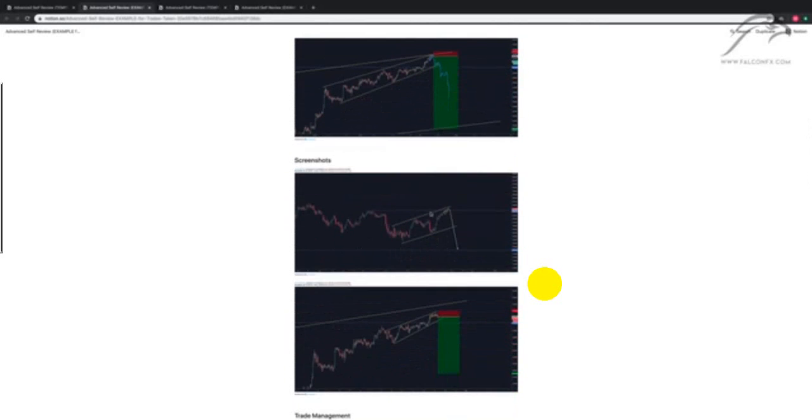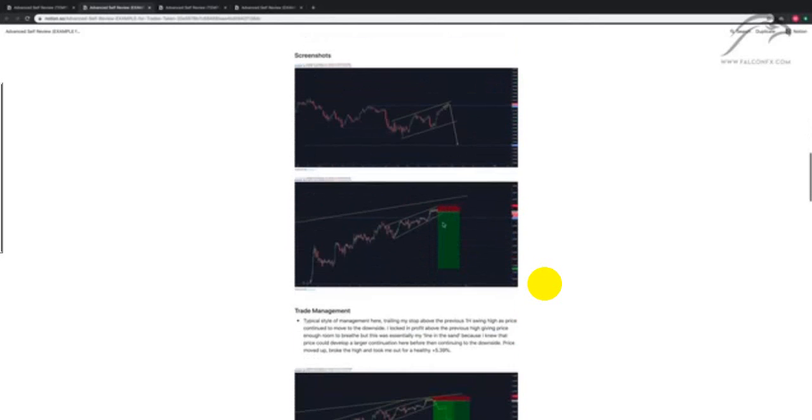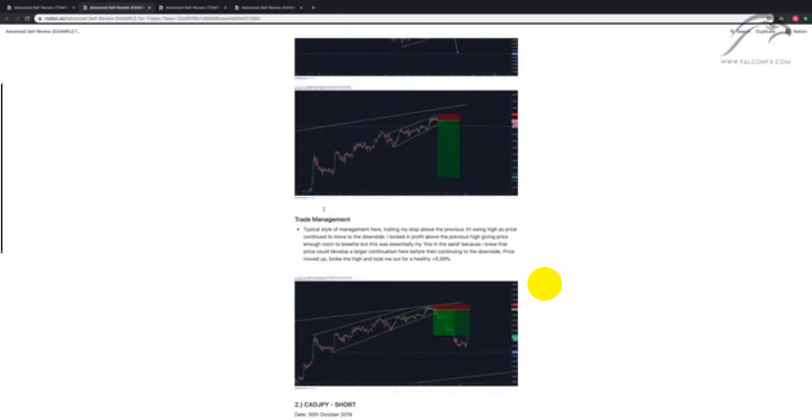Now we move on to forecasting. So actually forecasting screenshots, seeing what you're looking at, what to play out. And then you can see the ascending channel here on CAD Yen. We just break above the ray line, and we've got the potential entry types here with the continuations on the way down. So you've got your forecasting here, and then you've got your screenshots. So you can see the live price at the double top region, and then you've got the first entry. So first entry and trade management, typical style of management here, which is really, really important that you've got something that's typical, congruent with your plan. Trailing my stop above the previous high, 1 hour swing high, as price continued to move to the downside. And now this is where you're locking in profit, giving price enough room to breathe, and essentially my line in the sand. Now, we all have to have our line in the sand of how we're managing these trades. It's very, very important. So a nice 5.39% profit.